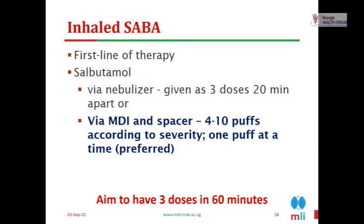If you're using the metered dose inhaler with a spacer, you give 4 to 10 puffs, usually according to severity. Again, I'll not give the details of if it's mild, give 4, if it is severe, give 10, if they're 8 years, give 6, if they're 17 years, give 10. These details can easily be got from the guidelines that we have. But I just wanted to emphasize that you can use a nebulizer, you can use a metered dose inhaler. Again, the metered dose inhaler with a spacer is the preferred route, except for children with life-threatening asthma.